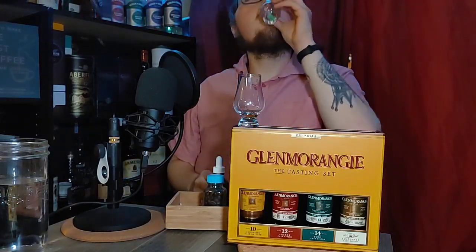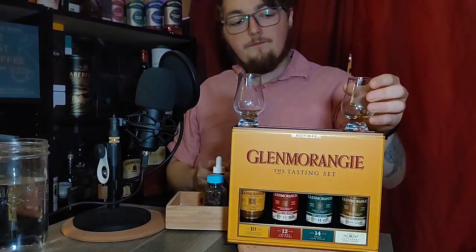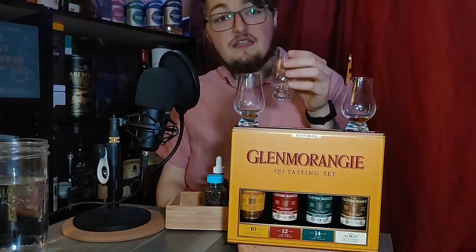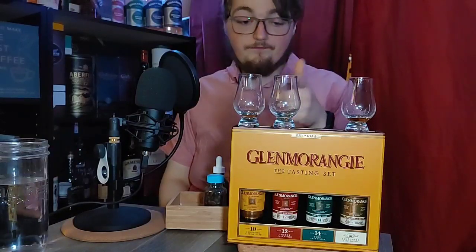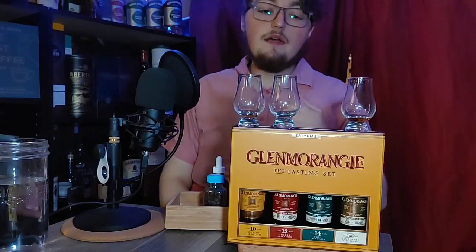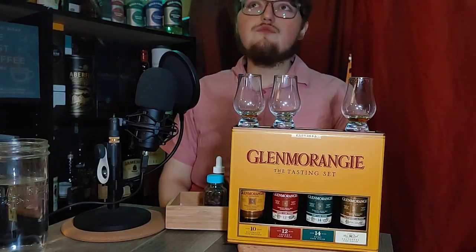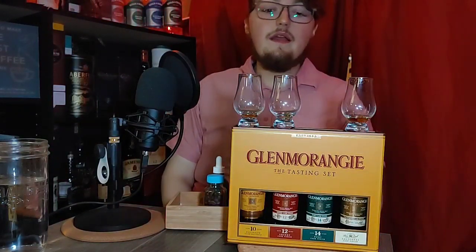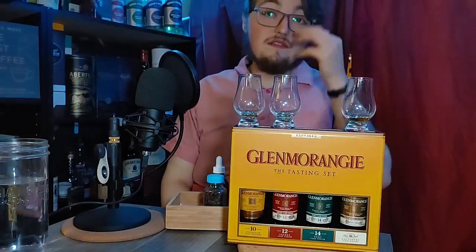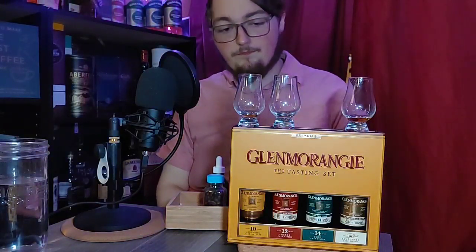Number two is going to go to the standard 10-year Glenmorangie original offering. I think it's great overall. Totally approachable. A nice, light palate that you can just pick apart and just really savor. It's not dessert like the sherry cask finish or the port cask finish, but it's also sweet enough that it's not like a super bitter bland scotch, in my opinion.